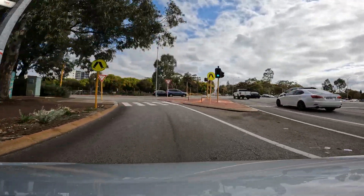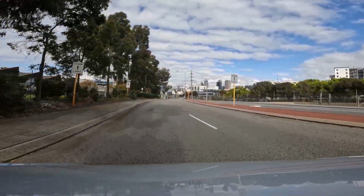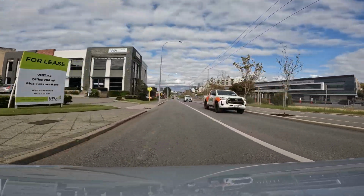Surprisingly, a lot of candidates miss pedestrians. Watch out for pedestrians any time you're turning. Even if there's no pedestrian crossing, give way to pedestrians when you're turning, okay? We've passed the first entry towards the Department of Transport.